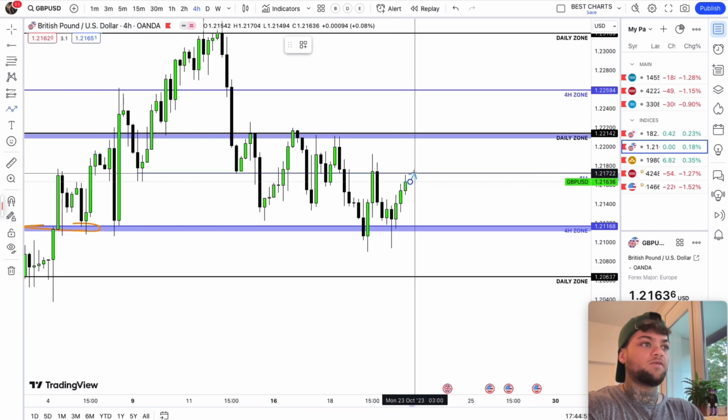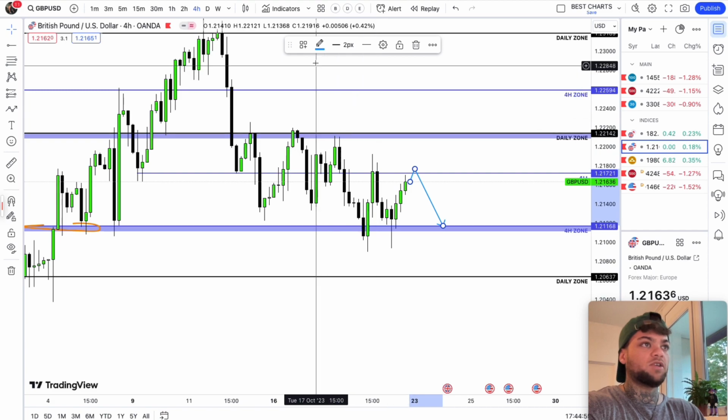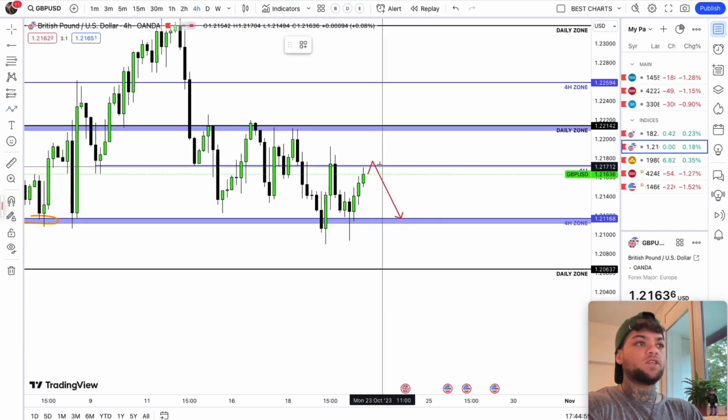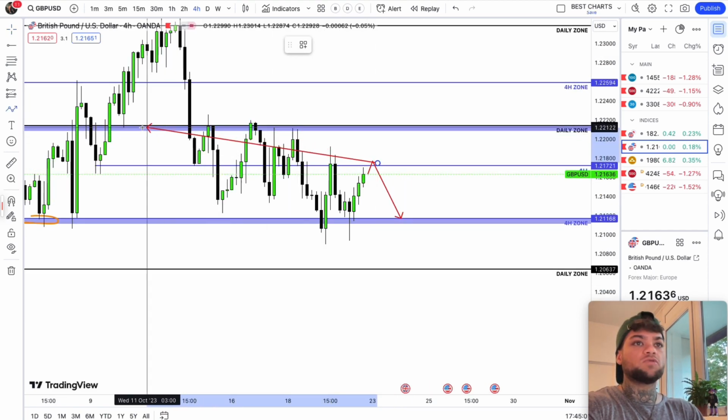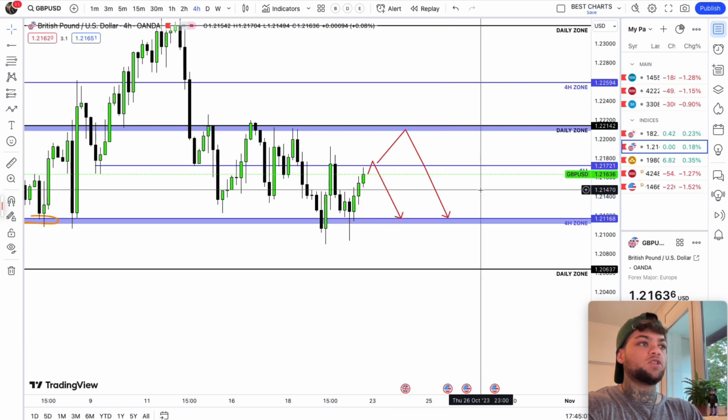So we can wait for price to reach this range and maybe give us some form of a rejection to take sells back down into these lows here, or we can wait for a steeper pullback into this daily resistance range here and then see what price will like to do and take sells into these lows here, or maybe even back down into this major support here.